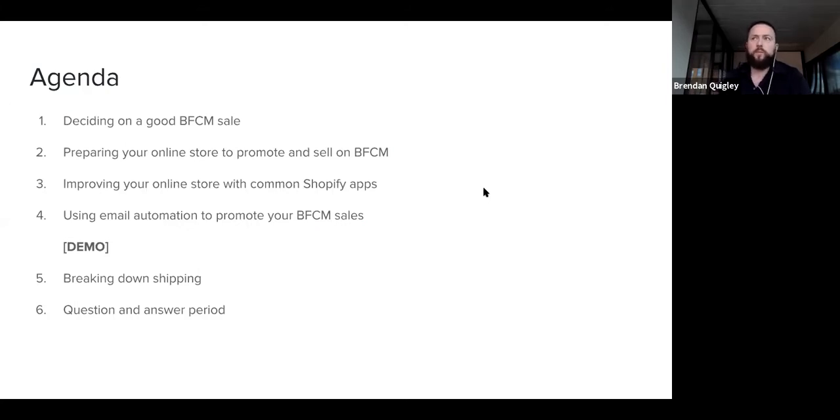And I like to include this almost every time I talk about e-commerce because I find it's the number one roadblock that merchants have to starting their online store or expanding their online store. So I really like to go through some of those options, and then we'll open it up for questions because I'll surely have missed something.